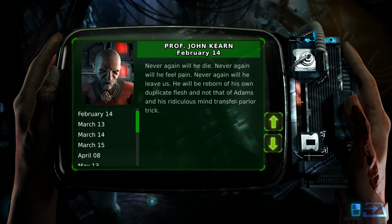So Adams is trying to do a mind transfer thing for Cayne, and he is trying to do a cloning thing. Maybe they should work together.